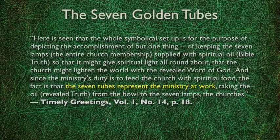This is clear in Timely Greetings, Volume 1, Number 14, page 18. It reads, "Here is seen that the whole symbolical setup is for the purpose of depicting the accomplishment of but one thing, of keeping the seven lamps, the entire church membership, supplied with spiritual oil, Bible truth, so that it might give spiritual light all round about, that the church might lighten the world with the revealed word of God. And since the ministry's duty is to feed the church with spiritual food, the fact is that the seven tubes represent the ministry at work, taking the oil, revealed truth, from the bowl to the seven lamps, the churches. This ministry is the ministry of the 144,000, where the entire church will be supplied with oil, Bible truth. This is not happening today with the present ministry. This will happen only after church purification."